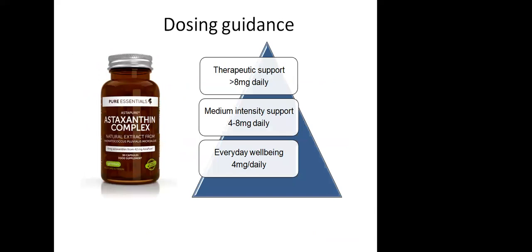Everyday well-being, 4 milligrams a day. So 4 milligrams equates to maybe 1 to 2 portions of wild salmon. Medium intensity support, 4 to 8, and then some of the studies looking at therapeutic support have optimized at about 8 milligrams a day. So you don't have to take a huge amount of astaxanthin to reap the benefits. And just to clarify here, we put 42 milligrams of Astapure in to deliver 4 milligrams of astaxanthin, and it's bound to a complex of other carotenoids in there as well. So there's a bit of beta carotene, which is a natural complement to the astaxanthin itself.